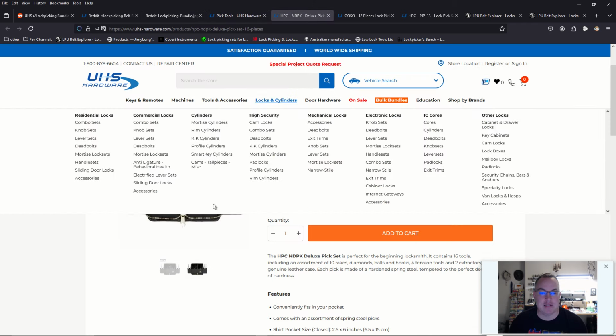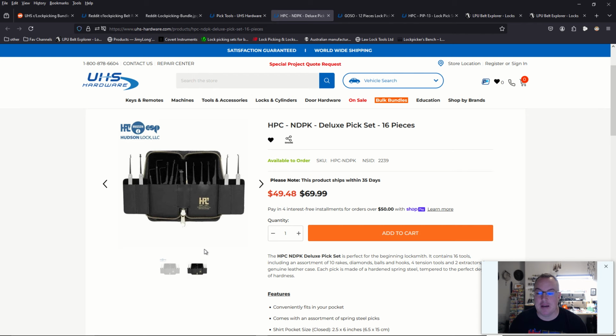And nothing in this lockpick set, which is the deluxe pick set, is going to allow you to pick dimple locks, excuse me. There's no dimple picks in this pick set. You're not picking that dimple lock. It's highly restricted. Now somebody goes, oh, I'll prove you wrong, Sandman. You're probably a skilled lockpicker. You're probably an advanced lockpicker.